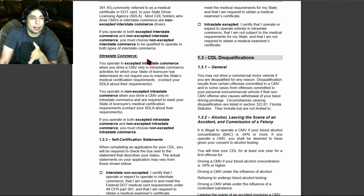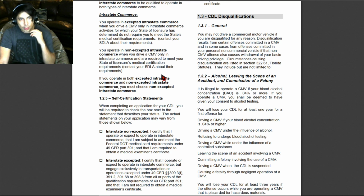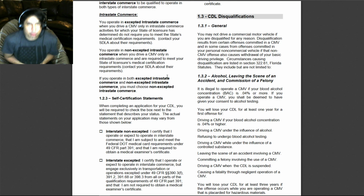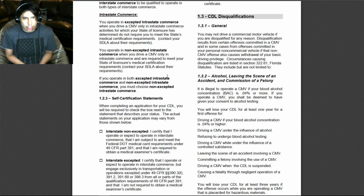Alright, so interstate commerce. You operate in accepted interstate commerce when you drive a CMV only in interstate commerce activities for which your state of licensure has determined do not require you to meet the state's medical certification requirements. Contact your SDLA about the requirements. You operate in non-accepted interstate commerce when you drive a CMV only in interstate commerce and are required to meet your state of licensure's medical certificate requirements. Contact your SDLA about their requirements. If you operate in both accepted interstate commerce and non-accepted interstate commerce, you must choose non-accepted interstate commerce.